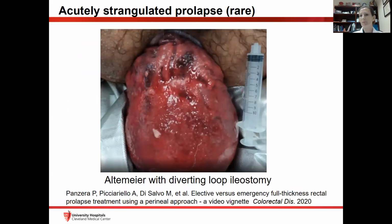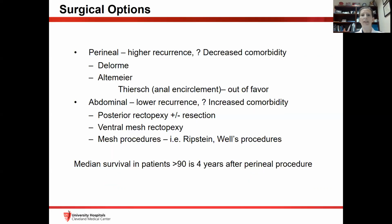This is something that you may never see. It's pretty rare in acutely strangulated prolapse because the pathophysiology of prolapse is oftentimes a very lax pelvic floor, which leads to the fact that they oftentimes will not get strangulated. But if this does happen, the treatment is an urgent or emergent Altemeier with diverting loop ileostomy, so a perineal proctosigmoidectomy. You have to remember that there'll be significant venous congestion with significant bleeding, so you may want to have a vessel sealing device available, or at least stitches. When you get to the normal sigmoid, remember the anal mucosa is not normal, and so oftentimes a protecting diverting loop ileostomy can prevent a coloanal leak.